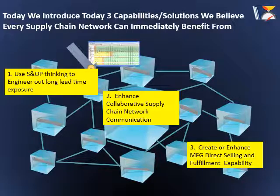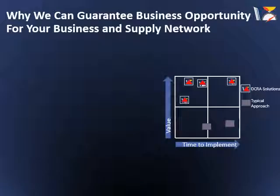And finally, we want to create and enhance the direct selling capability that you may have to go direct to your customers to avoid some of the middleman, such as Amazon. So you're not tying up your inventory and meeting their requirements that really aren't driving any value for you.